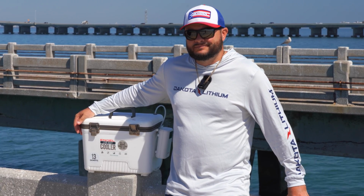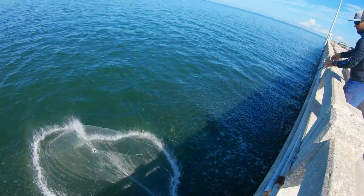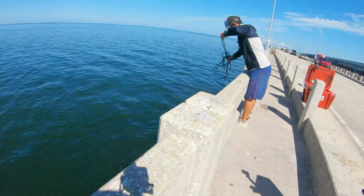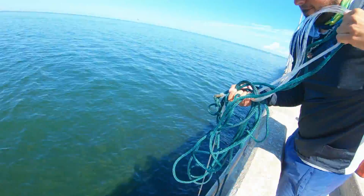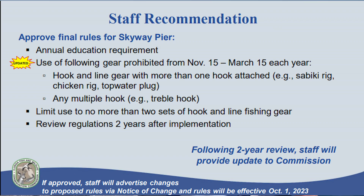You can use them, but the preferred choice of bait is going to be a pilchard, AKA greenback. Now you catch those either with a sabiki or a cast net. Now keep in mind the rules on the pier have tightened quite drastically because of the birds. So you want to make sure you're watching and following regulations, so you're not fined for using a sabiki rig.